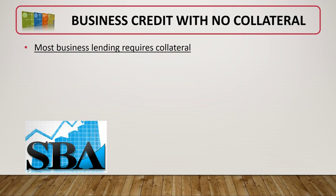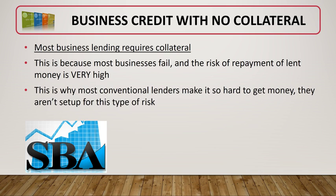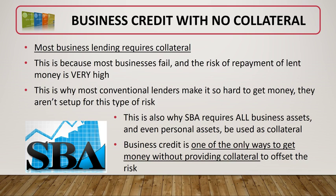Most business lending requires collateral. This is because most businesses fail and the risk of repayment of lent money is very high. This is why most conventional lenders make it so hard to get money. They aren't set up for this type of risk. This is also why SBA requires all business assets and even personal assets be used as collateral. Business credit is one of the only ways to get money without providing collateral to offset the risk.